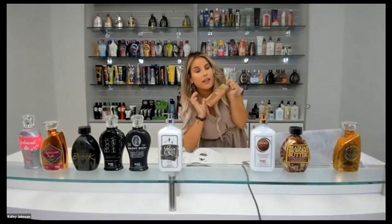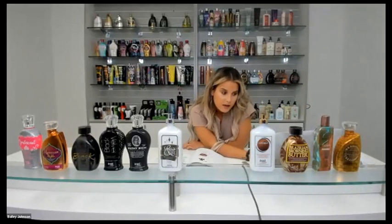Which Devoted product do I love best? Right now, my favorite is White to Black Coconut. I love this one just because I love the scent of it and it feels really nice. And I like anything with a lot of DHA. So I love White to Black Coconut.